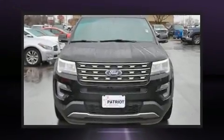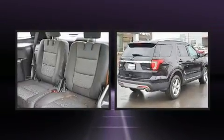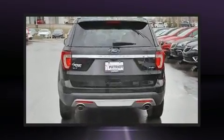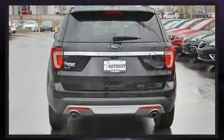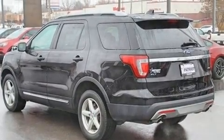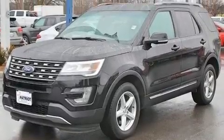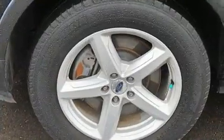Discerning drivers will appreciate the 2017 Ford Explorer. A wealth of standard features means that you no longer have to sacrifice, like power windows, mirrors and seats, front and rear reading lights, a tachometer, an outside temperature display, front fog lights, remote keyless entry, and much more. Third row seats provide an even greater maximum passenger capacity.